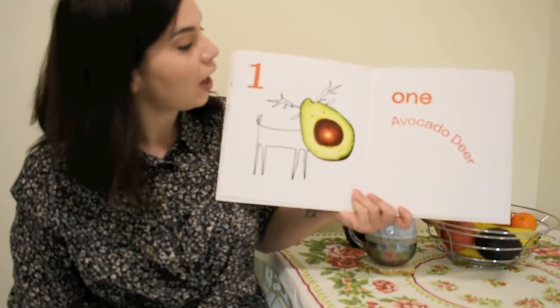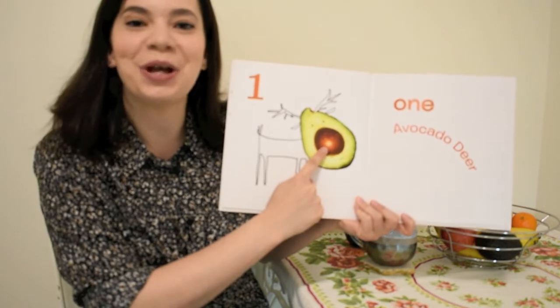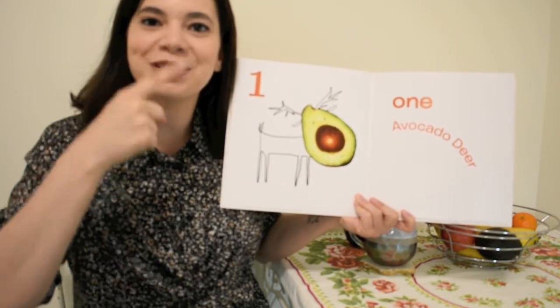One avocado deer. They've taken half an avocado and the pit is the deer's nose. Can you show me your nose? Where is your nose? Good job.